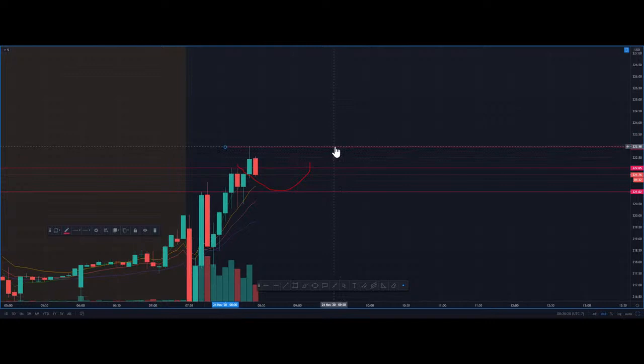Once we get back above this level right here, the rejection off our first breakout candle, we're good from here. Now how do you calculate your price target? The easiest way you can do it would be to go from your support to your resistance. In this case, my support's right here, my resistance is up here.